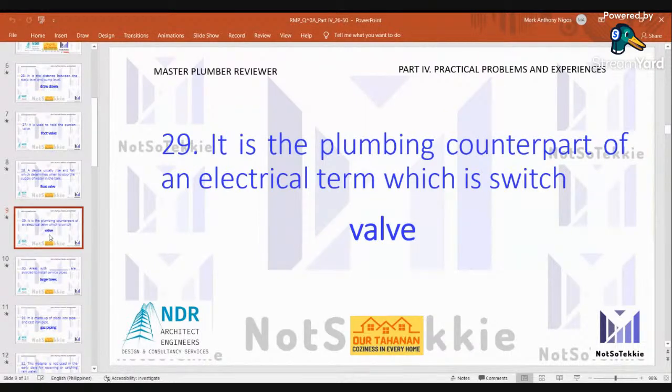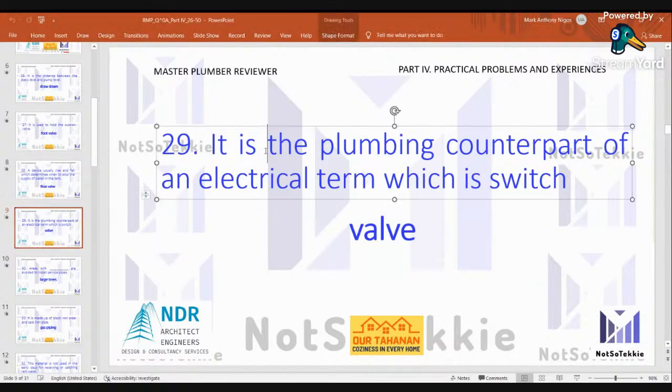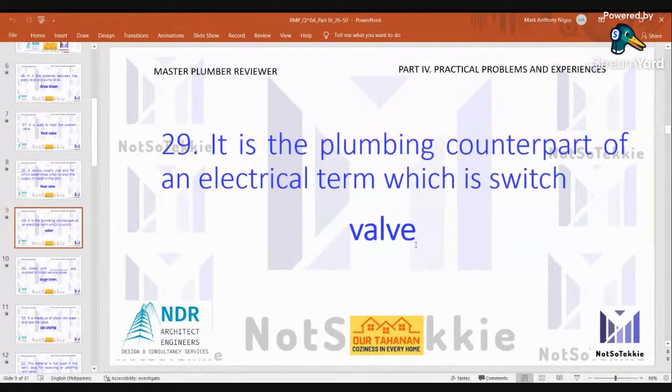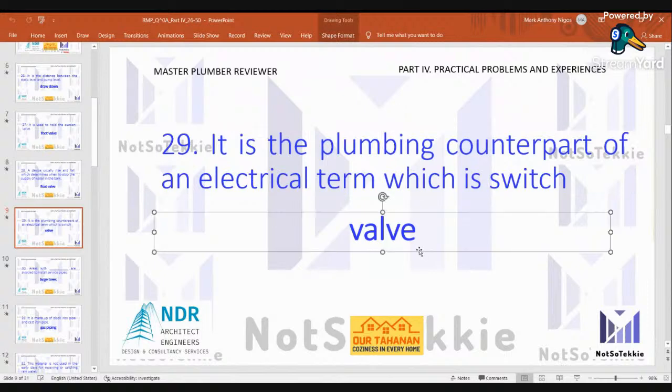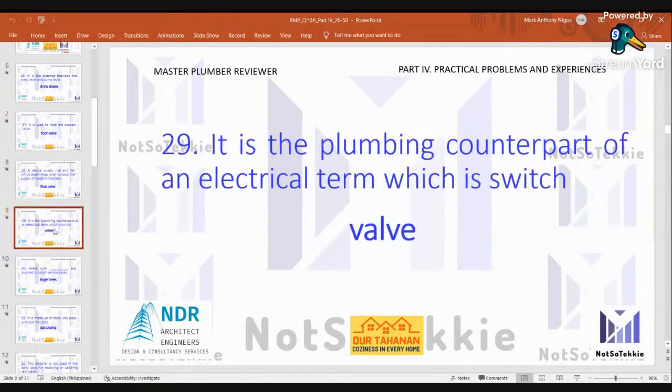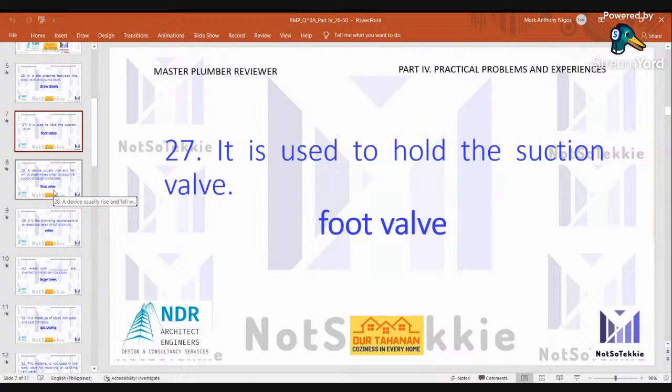29. It is the plumbing counterpart of an electrical term, which is switch. The answer is bulb. So yung switch, ginagamit sa pag off and on. So ito yung bulb, pang off and on yan. So yung mga valve, float valve, put valve, ayan, bulb. Tinanong na rin yan sa part 2.